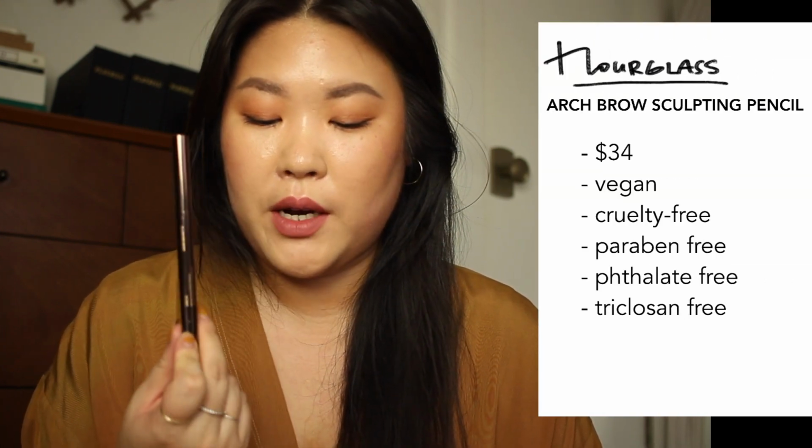Okay, so the last two makeup products that I want to quickly talk about are brow products. The first one I have here is the Hourglass Arch Brow Sculpting Pencil. Sorry, I keep looking down, I have my notebook here.